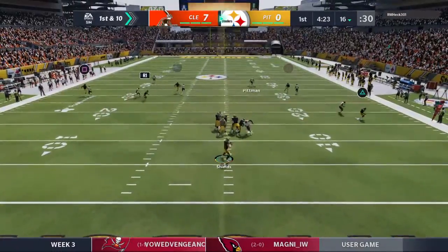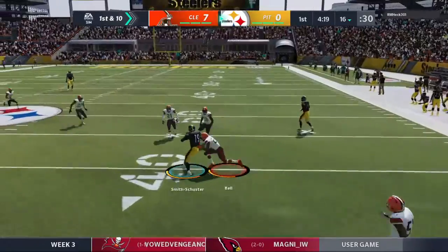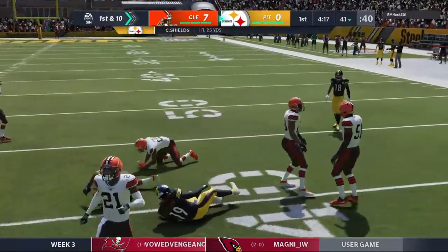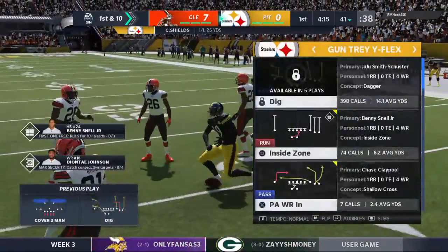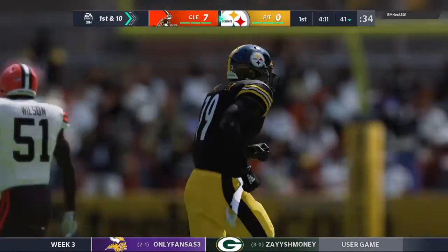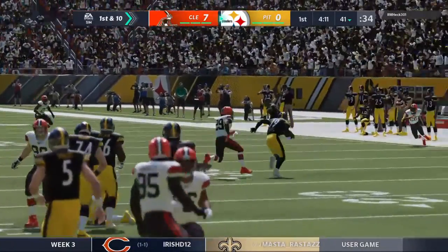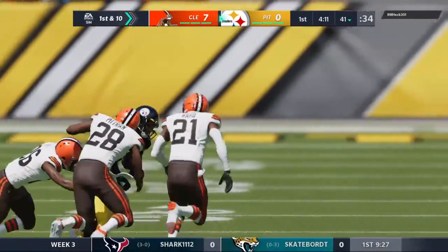Operating from the gun. Shields. They'll find Juju Smith-Schuster. And they're going to get this beyond the 40 before he's taken down. 25 yards there on the catch and run. Defense gives up a touchdown the opening drive. Offense, you got to want to get out there and get those points back right now. And that's a sharp throw there to get this drive off to a good start.